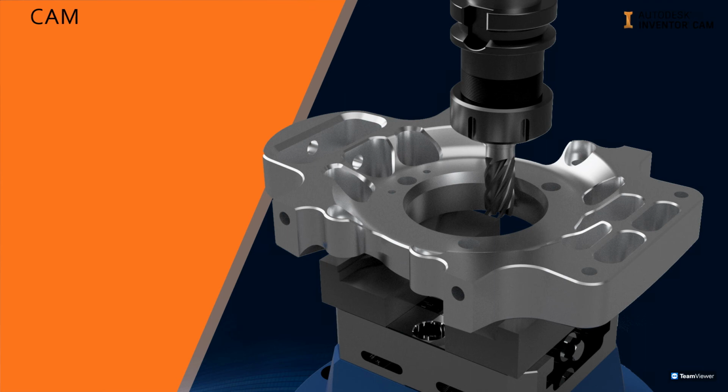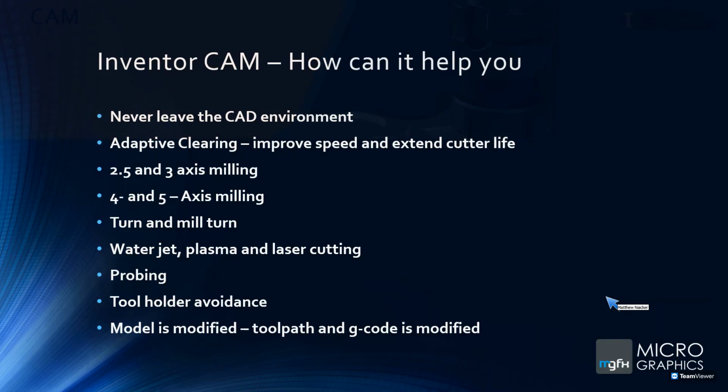Okay, so the CAM side allows that seamless workflow from design to manufacturing. Once again, it's all in your Inventor. Once again, never leave the CAD environment. It has something called adaptive clearing. This improves the speed and extends your cutter life. Tools are expensive. You don't want to break your tool every 50th part you make. So this allows you to extend that cutter life.